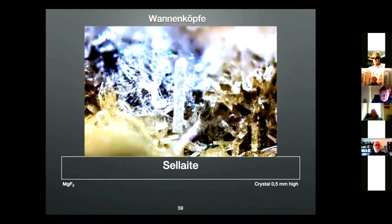Sellaite is a halide that's chemically related to fluorite. This sellaite is magnesium fluoride, and fluorite with a T is calcium fluoride with a D. The crystal structures are different though, whereas fluorite is isometric, sellaite is tetragonal. In the Eifel, crystals are found from completely transparent and colorless to opaque and white as this one. And they always come together with topaz, with sanidine, with sodium bruchite.